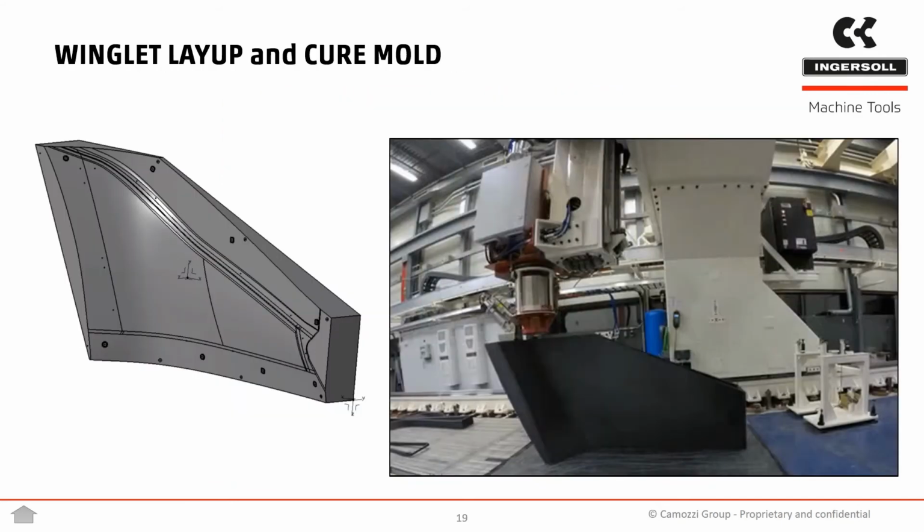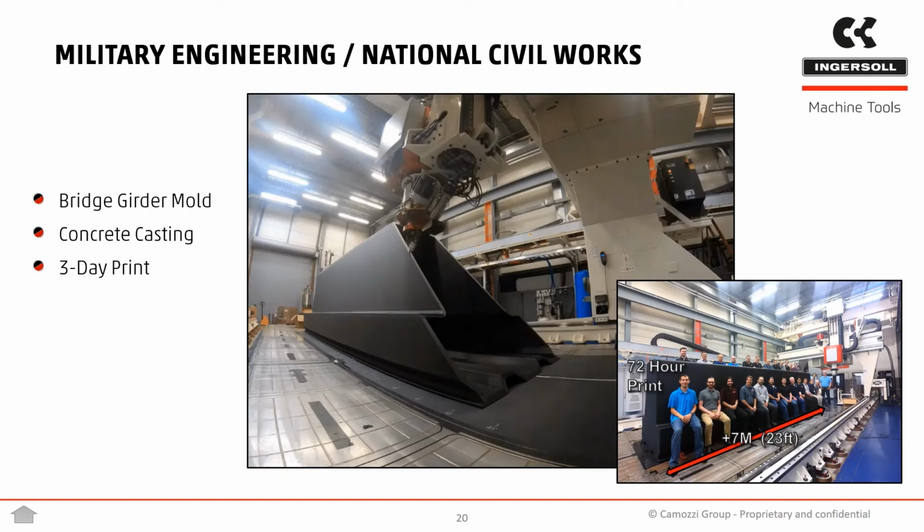A very demanding application is aerospace layup and cure molds. This is a winglet tool printed using a standard vertical print strategy, and a room temperature tooling application for concrete casting.